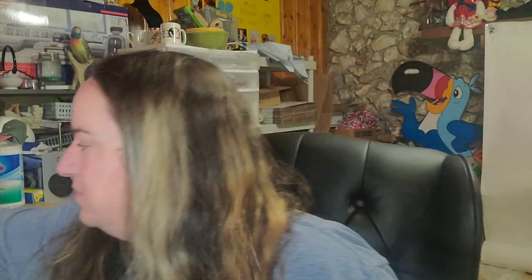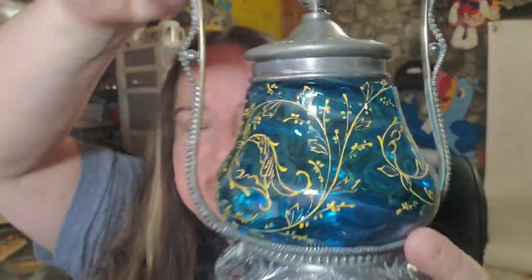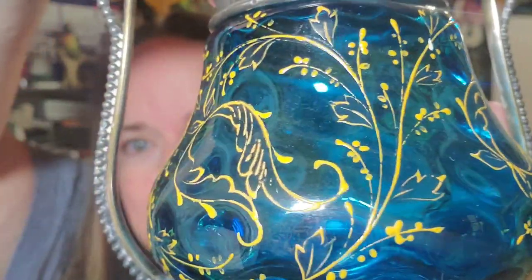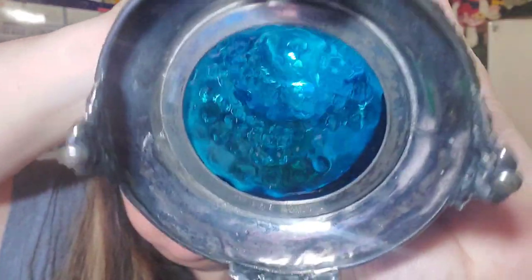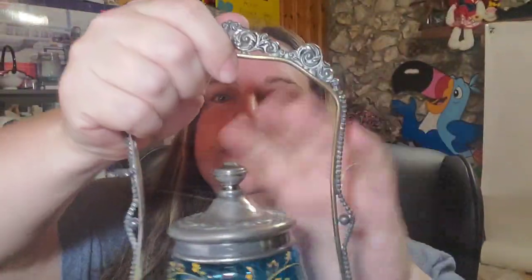I think I paid $25 for the whole box, and the piece I just showed you, as well as this one I will show you now, was in there. So this could possibly be $500, maybe more. I might price high at $1,000 and see if I get any offers. So this is an antique pickle jar. It's this really pretty blue glass with gold leaves. And it is marked on the bottom. Let's see if I can get it for you guys.